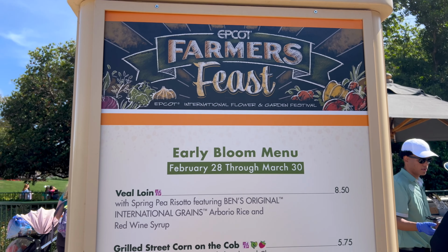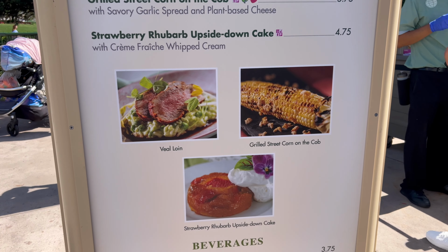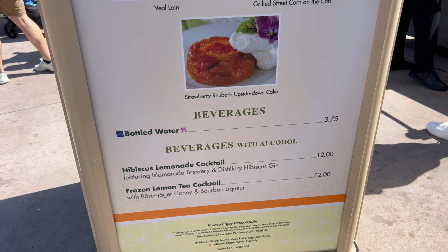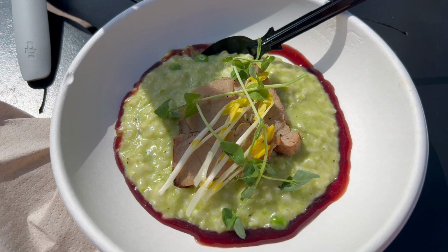All right, y'all, forgive my hair during this clip. It's just gonna go everywhere because that's how it does. So we started at the Farmer's Feast over here, and I got the veal loin, which is on a split pea risotto. I'll show you guys a better video, but here's kind of what it looks like. I'm a little surprised by the, I was expecting there to be a little bit more veal, but I guess it's not too shocking for festival food. Let's see how it tastes.